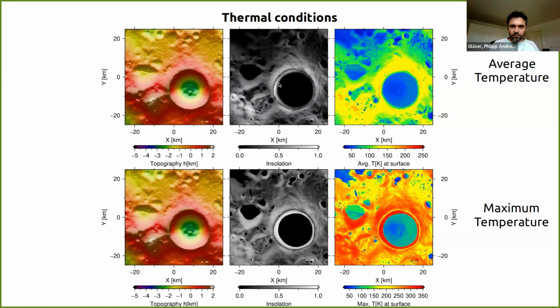But what you can see here, interestingly, is that part of the inner crater wall of Shackleton seems to be quite insolated. There are high values on this crater wall and almost nothing on this crater wall when we look at average values. And that has to do with the fact that this crater wall is facing towards the equator. So it is also facing more or less towards the sun more efficiently than this part of the crater wall, which is facing towards the pole, which is right here. So the equator-facing crater walls are more efficiently heated than the pole-facing crater walls. And that is reflected in the temperature maps as well.